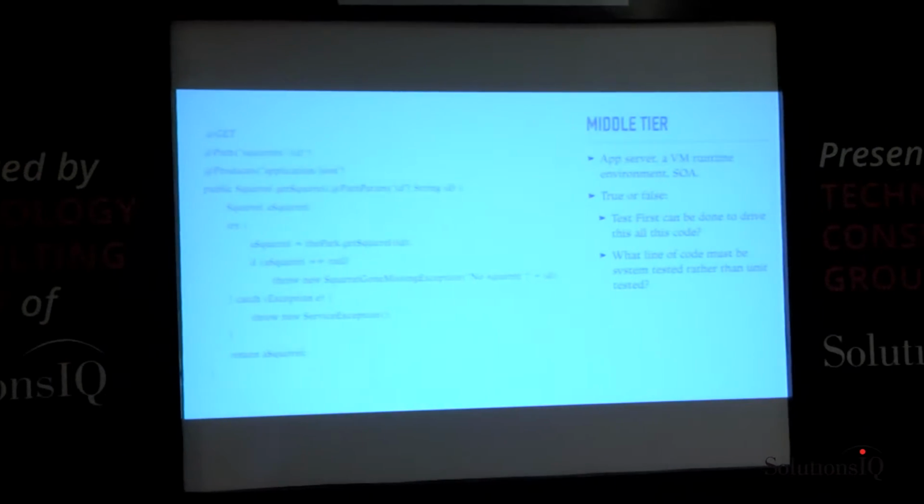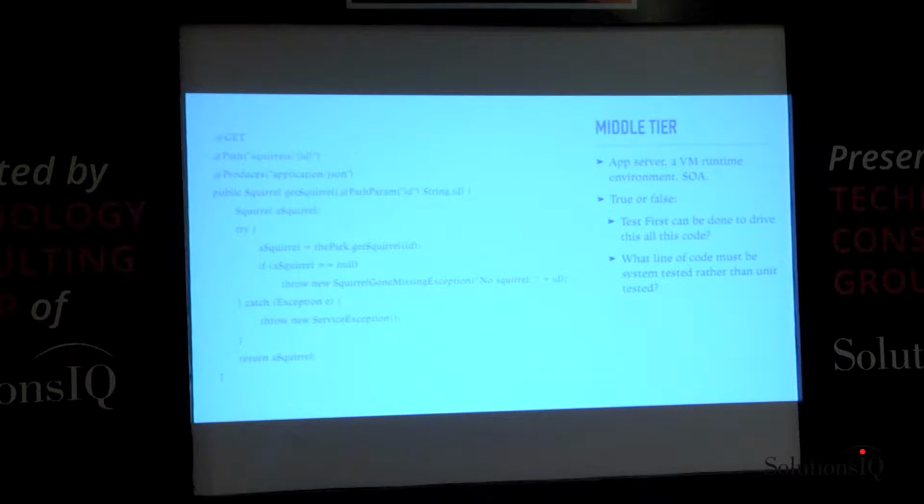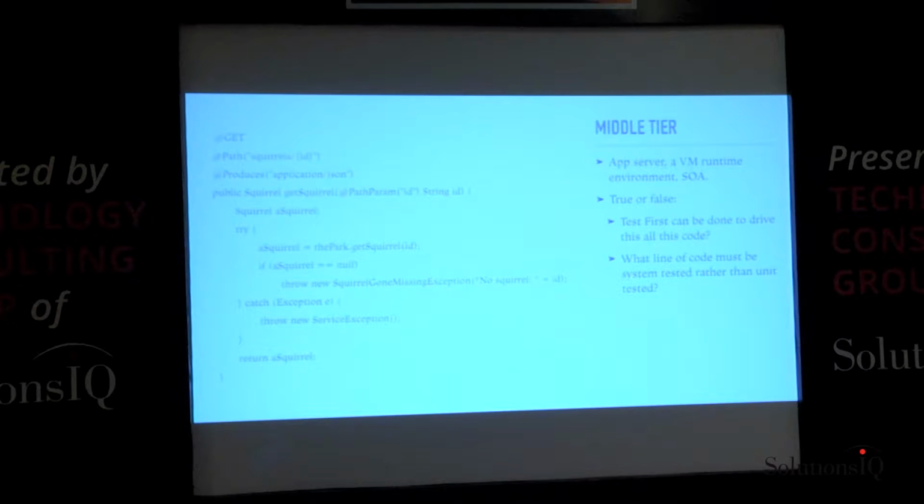The interesting thing here is if you mock it, anytime you mock something, you're not actually testing it. You're testing the things around it. So to actually test that line of code can talk to the database and retrieve that squirrel with that ID, you actually have to system test that one piece. But the code around it can be unit tested using test first. So he's right on the money. He has a point as well. By the end of the slide, we'll see who has the most points. We may end up in a tie here. What else?